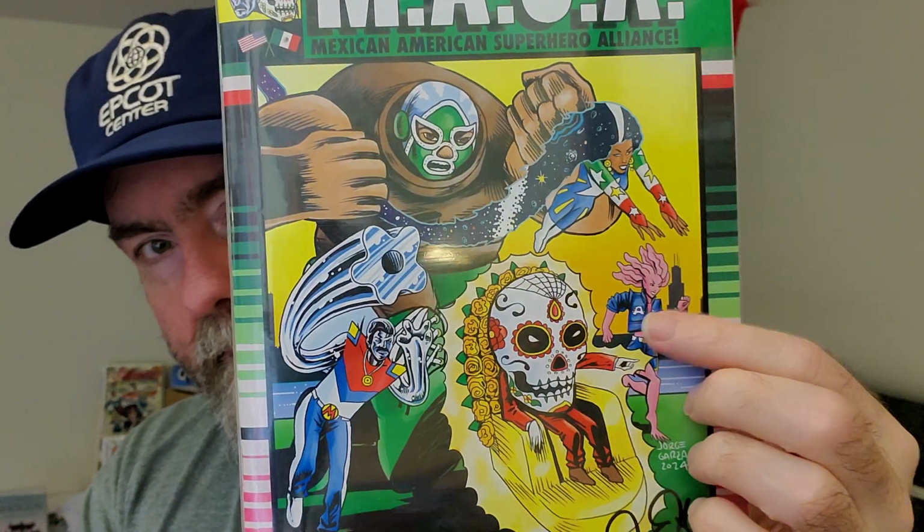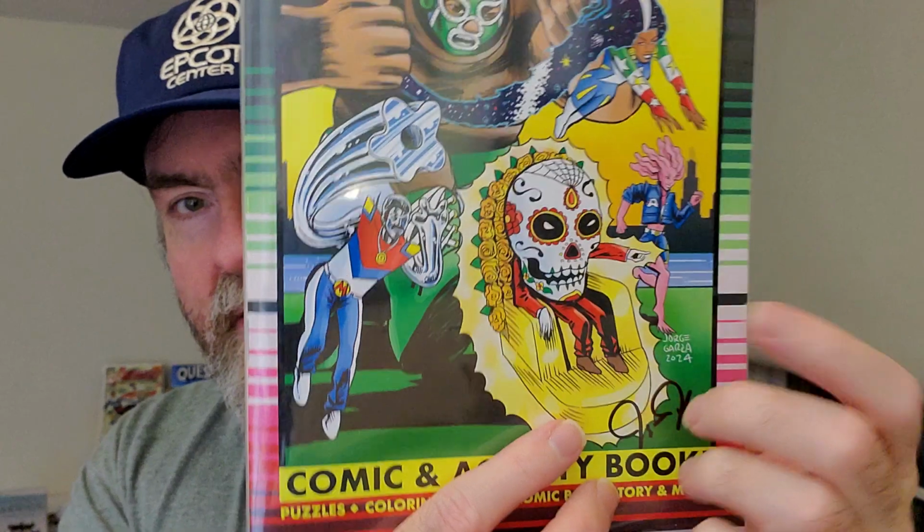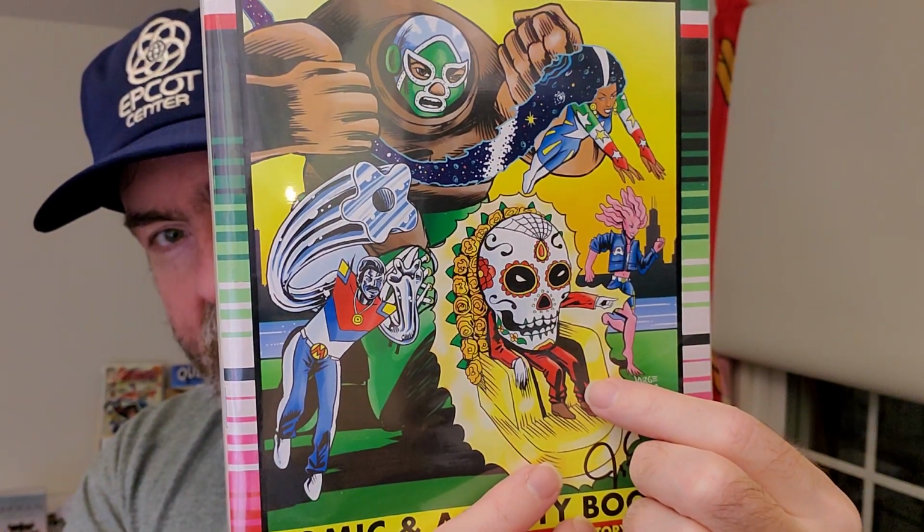I don't know how to pronounce his name. Axolotl, which is this character here. And then Sugar Skull is the sort of Day of the Dead, Professor X, Metron sort of character here. So I love this. Now, I have to say, if I was doing this, I'm a very corny old man. I would have probably named it the Uncanny Mex-Men. But what are you going to do? I think this is cool too. So I'm looking forward to reading that.